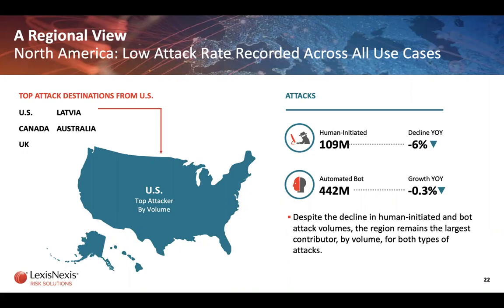The good news for North America is it stayed level in terms of how it was operating. So it's not massive declines, but no massive growth rates either. That points to a digital economy, a digital financial economy, that is slightly further advanced. Therefore, the attack levels necessarily aren't as high and growing as they are in other regions.